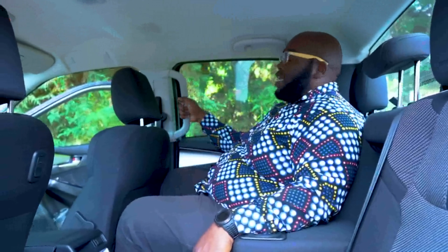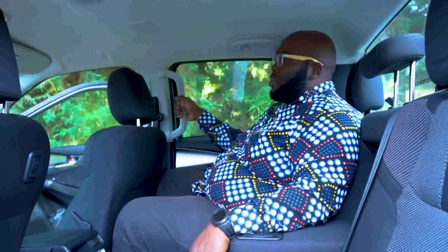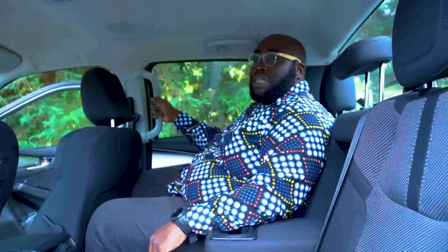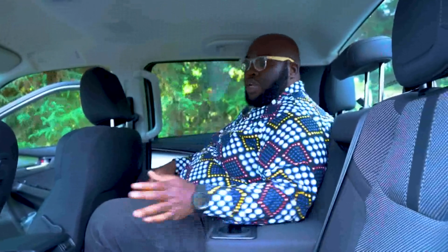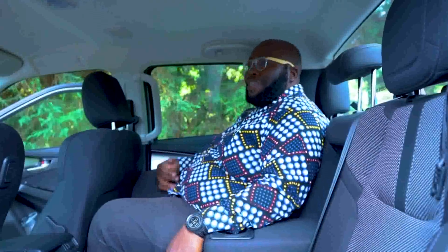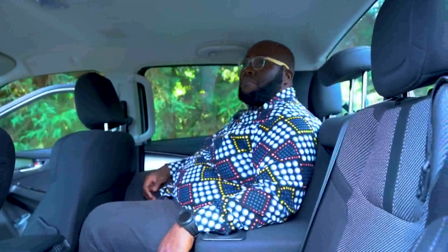You also have easy entry and exit points. You can have a grab handle here, so in case he's driving like crazy, you're able to hang on and also get in and out quite easily. The doors open 60% wide, so it's also very good, and you can get in very easily. So that's one of the things I do love about this Mazda BT50. Stylish, spacious, and of course has a lot of things going on.